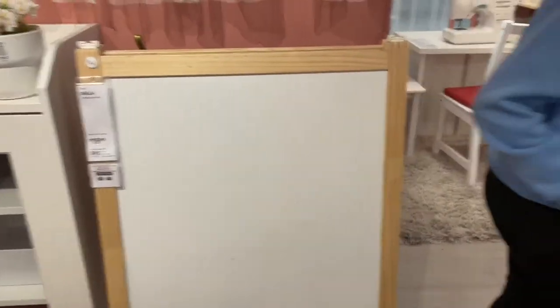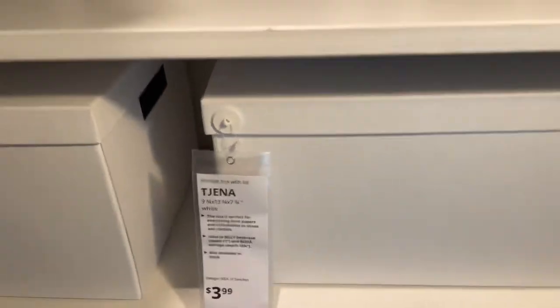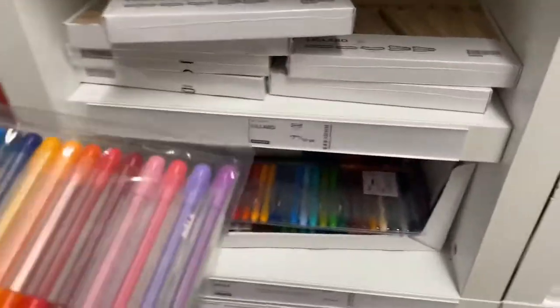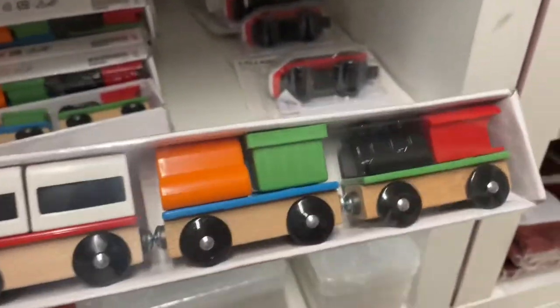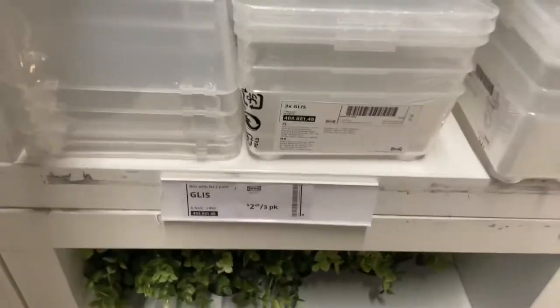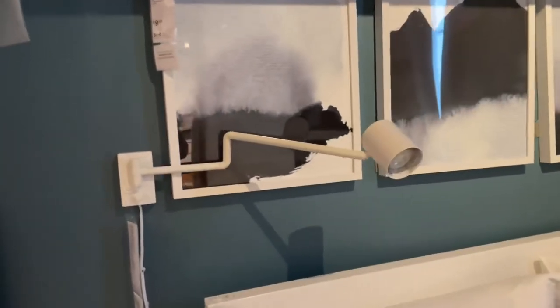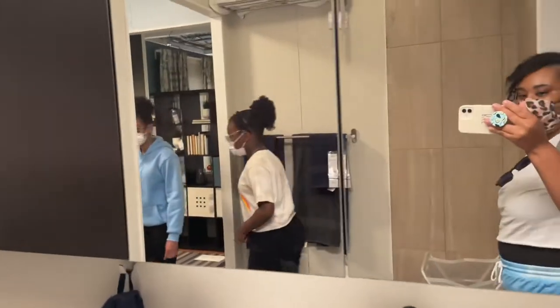Look at that. Look at the bedroom. Oh, look at that etch board. Bedroom here. This looks cozy. Look, I love these lamps. Let's see how much those lamps are. $34.99. This cute bathroom. Hello.